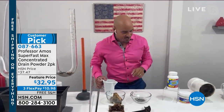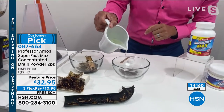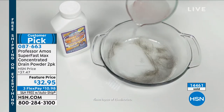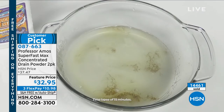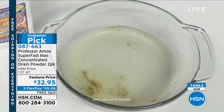Now, the next thing I want to show you here is if you have hair at home, hair is the number one culprit when it comes to your drain lines at home. So I want to show you a time-lapse video of how this worked. If you have hair, pet hair, human hair, fuzz, linen, or even fur, Superfast Max is going to break that all down into a foam. And we all know how hard that hair is in your line. It'll break that down into foam too.